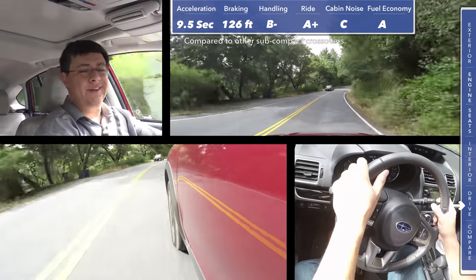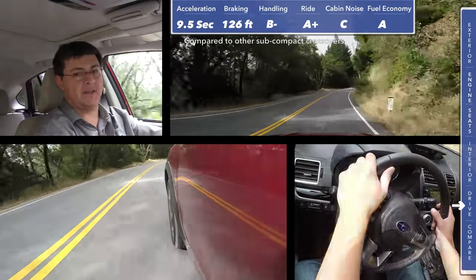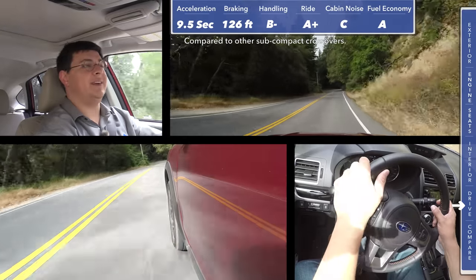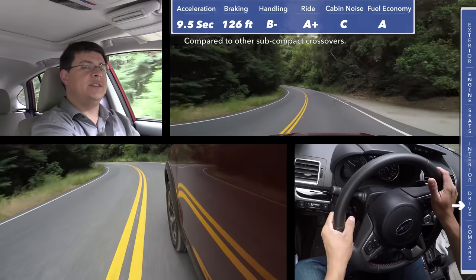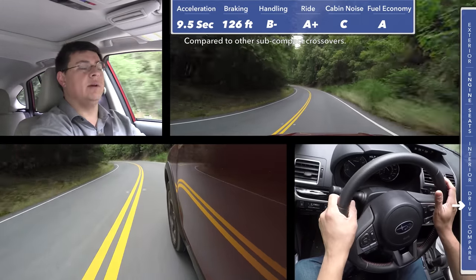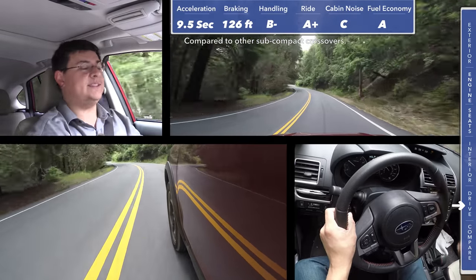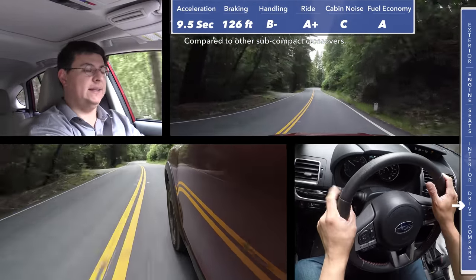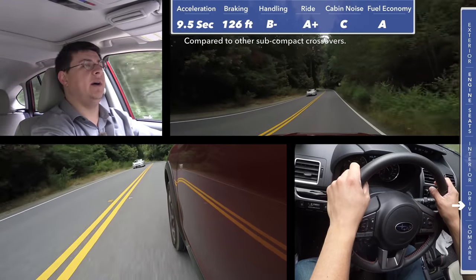As I said before, the real competition to the Crosstrek is the subcompact crossover segment, not the compact crossover segment. And when you start comparing this to the other vehicles in the subcompact crossover segment, you'll really notice that the Crosstrek feels a little bit more grown up, a little bit more refined out on the road and in the cabin, with the exception of that cabin noise score. This is again a little bit louder. Aside from that, however, the Crosstrek just feels a little bit more refined behind the wheel.